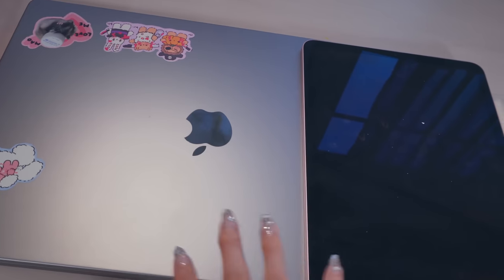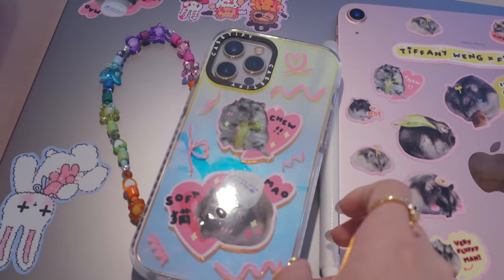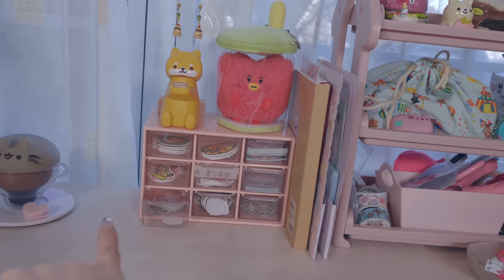And then, of course, my laptop, my iPad, and now my matching phone case can all sit and reside on the rest of my desk. So we have over here, this is my little sticker cabinet. It has a bunch of stickers in there.